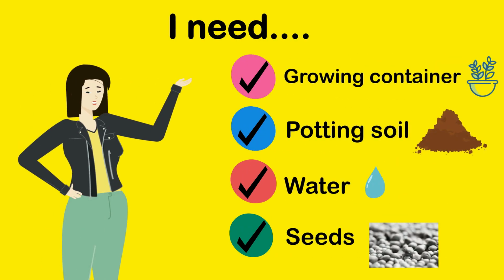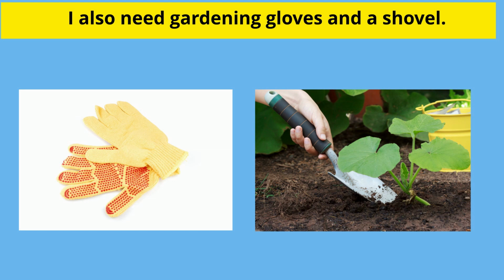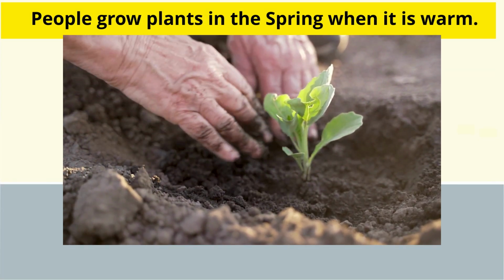I need a growing container, potting soil, water, and seeds. I also need gardening gloves and a shovel. People grow plants in the spring when it's warm.